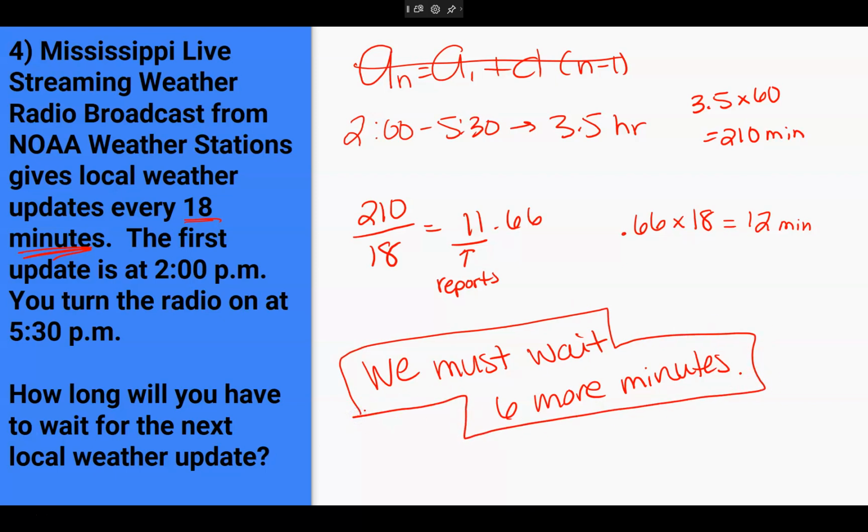Today is very Algebra 1. The Algebra 2 part would be to ask the exact time. So you're thinking in the Algebra 2 sense. Why time questions? Because they're fun. No, they're not. Yes, they are.